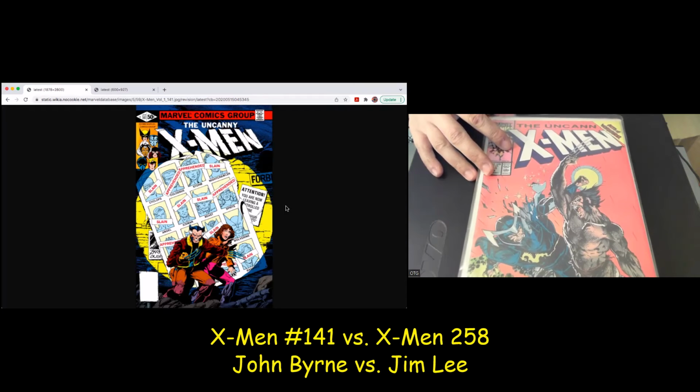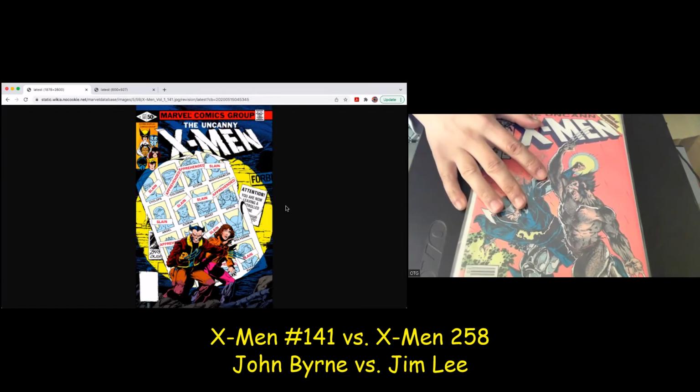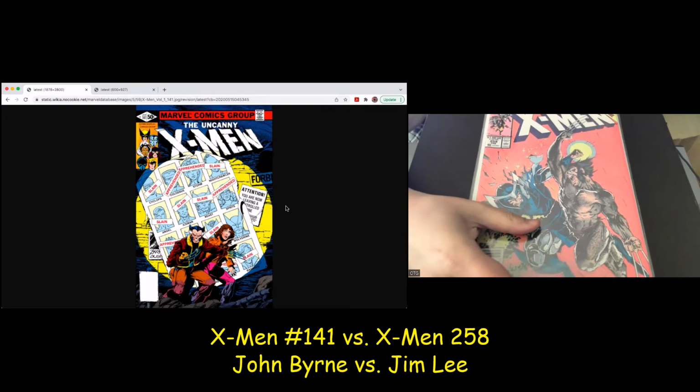Okay, so that's 141, and then it's going up against this wonderful Jim Lee cover of Wolverine. Just an amazing cover there. Great anatomy work by Jim Lee. Great action shot by Jim Lee.